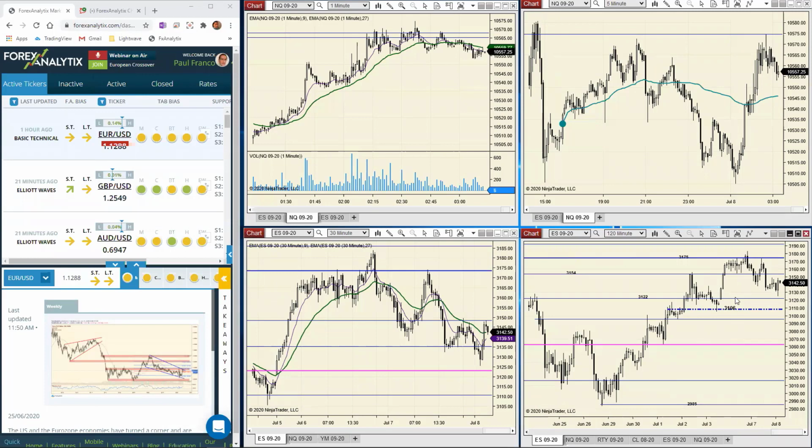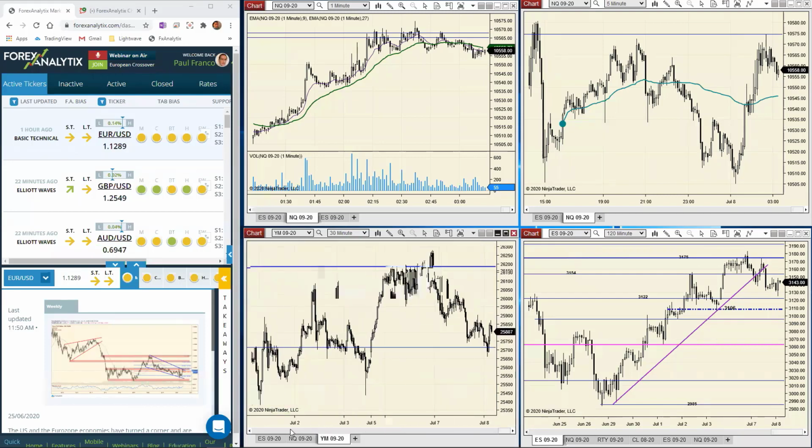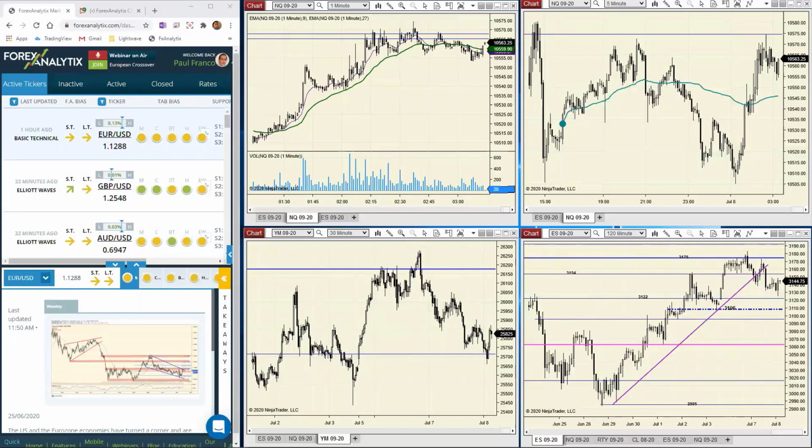Take a look at the SPOOs. Similar dynamic. And let's move into the analysis. And we actually have the morning bid, so we'll go over that quickly before we start into the analysis.